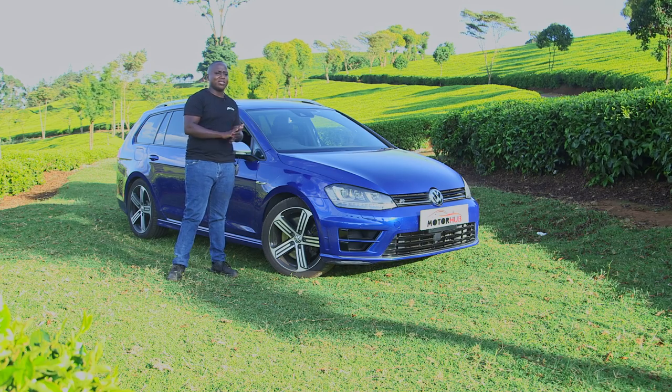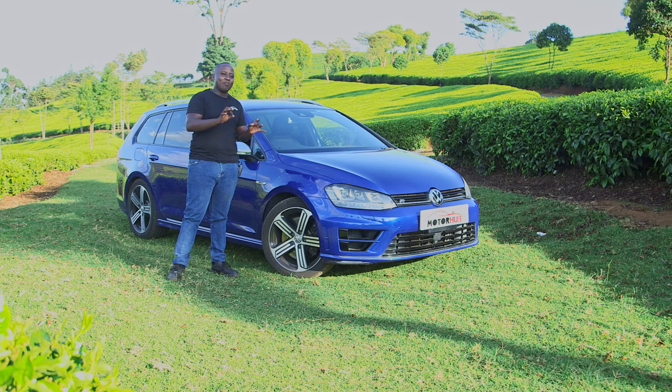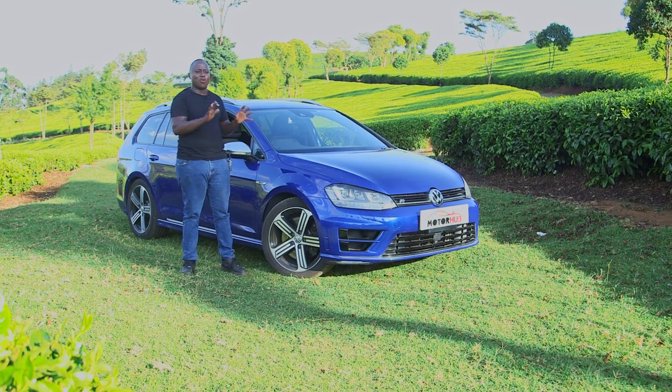One more thing about the R is that it has a dynamic suspension. The GTI also has that. It's called the DCC, the dynamic chassis control. DCC has three major modes that tweak the suspension setup: the normal mode, the comfort mode, and the race mode. The most important mode when it comes to the R, because the R is a performance vehicle, is the race mode.